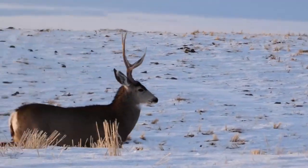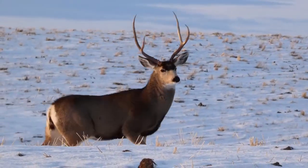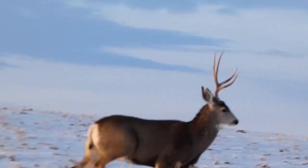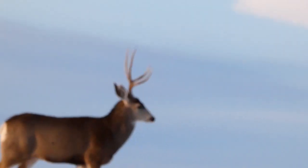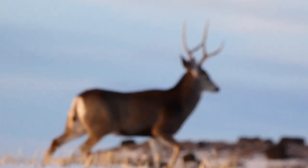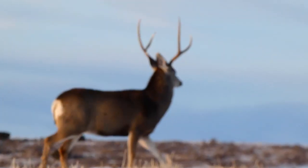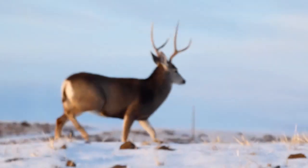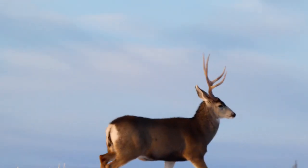This is a buck I just call Big Two, because he's just a glorified 2-point. And again, he was pretty close to me here, and he was with a few other deer, and so that's why he's a little nervous, because he's pretty close to me. But I got some good footage of him. Beautiful deer. Just one of those big 2-points you gotta love.